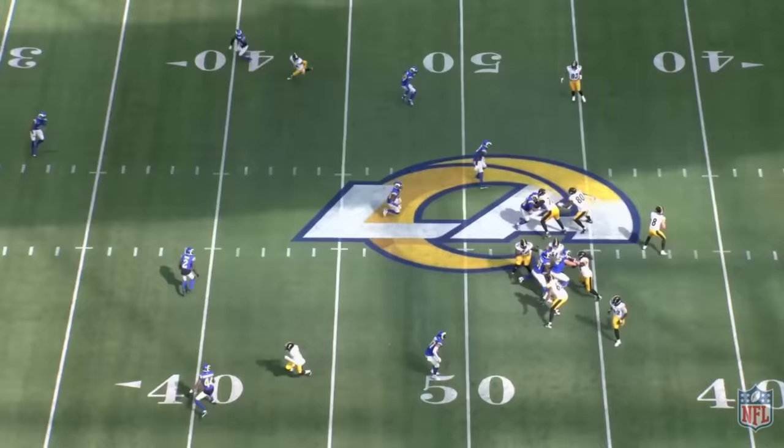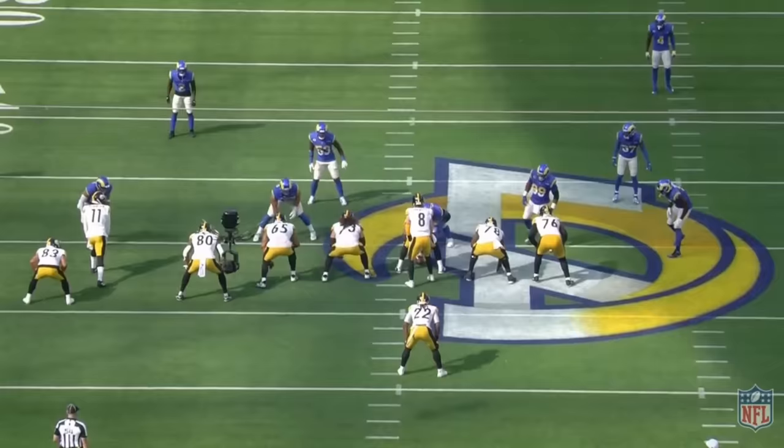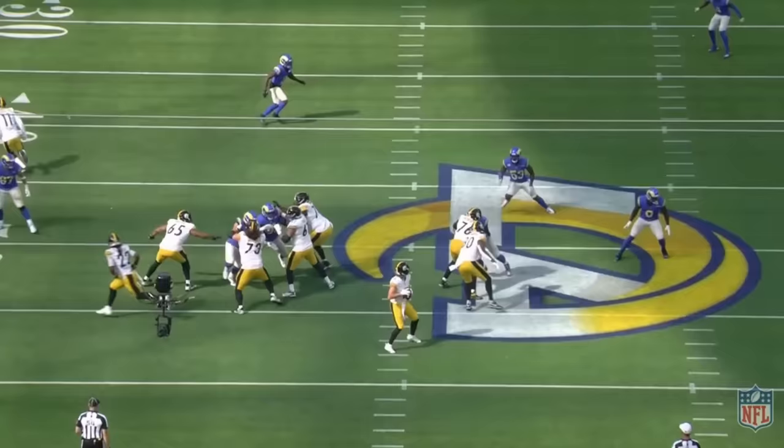Throw it. Now it's too late. And I mean, he still could have caught it. Don't get it twisted. I still think 14 should catch the ball, but it's late. You're running through the window, making life way more difficult than it has to be. Just let it rip on time. The design is there. Everything is there except the final execution.